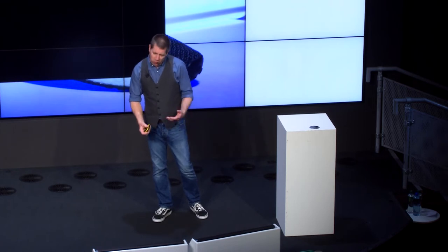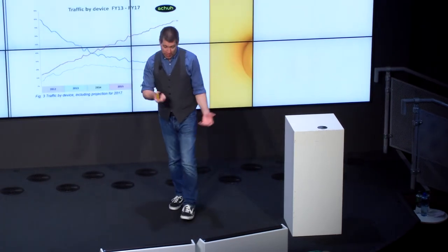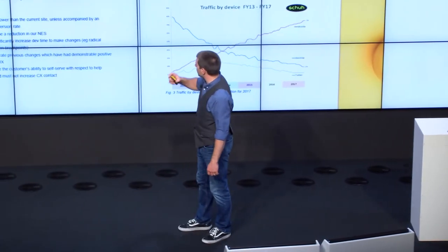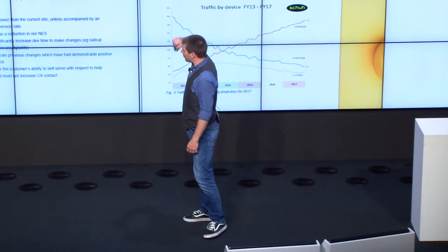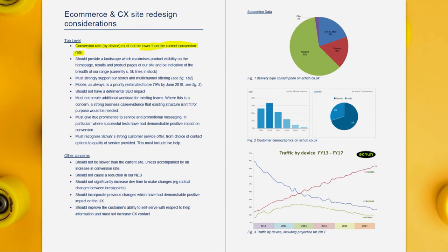So what I wanted to do, I didn't see it as my job to input into the design as such, I just had to set some parameters. And these are what they are. This is the actual document that myself and some other people within e-commerce created. I'll very quickly run through it. I'm not going to go through it all in detail. The slides will be available later. But top here, conversion rate by device could not go down. So whatever it did, we could not go down. And, well, that's what happened, as you'll see.